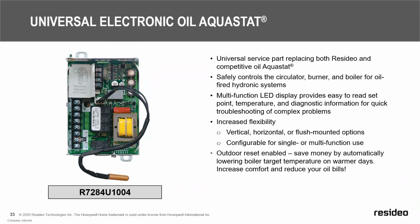It has LED functions, and it will allow you to scroll through the menu. It will tell you what the temperature currently is in the boiler, and what the temperature is set for, both high and low. If low is off, it will say off. The LEDs will also offer us fault codes. So if you're there for a no heat call and it's an error not in the burner itself but somewhere else in the Aquastat, it will give you the fault code and send you in that direction. And the beauty is, if you have this paired with our universal 7284 oil primary, we can pair those two where the error codes will show up on the oil primary. Really, really helpful.